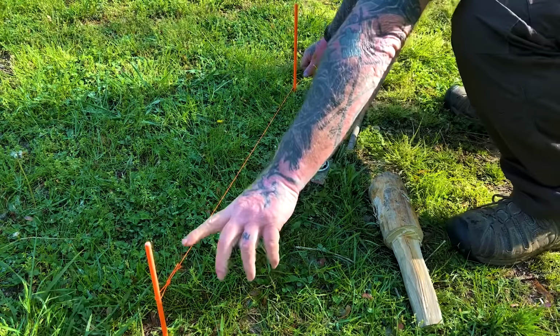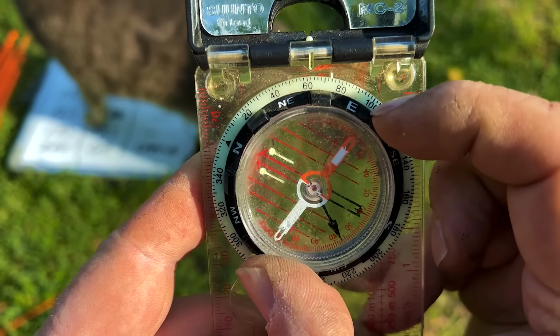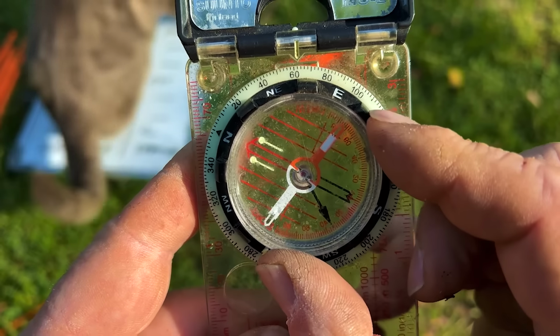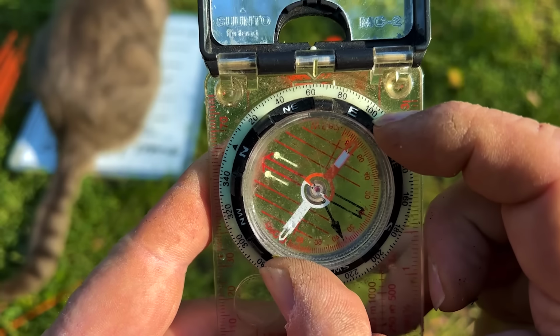All right, our next azimuth was 63 degrees. So now we're gonna go up here, we're gonna plug in 63 degrees. And that's difficult because you've got 2-degree increments on the compass. So it's gonna be a little less than 2 marks past that 60. And sometimes that's hard to visualize. All right, there you go.